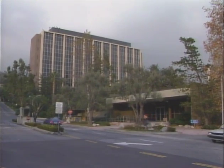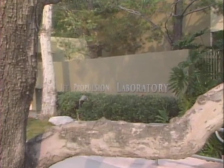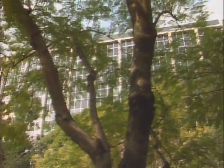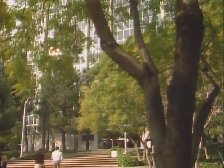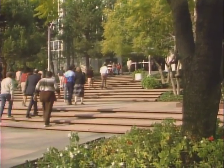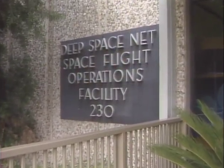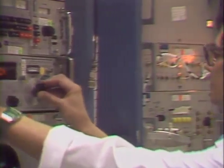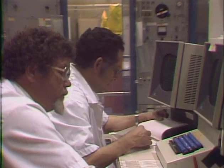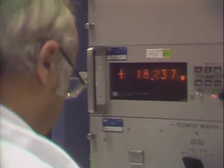Caltech's Jet Propulsion Laboratory, JPL, Pasadena, California. Nerve center for exploration into the endless frontier of space, the cerebral cortex of NASA's unmanned planetary program, the Deep Space Network Operations Center. There are countless problem solvers in the space age, but only a few are qualified to solve problems in outer space itself. One age-old problem of outer space has to do with getting there.